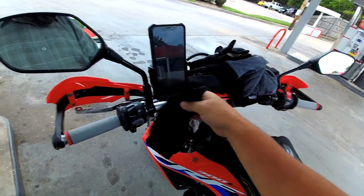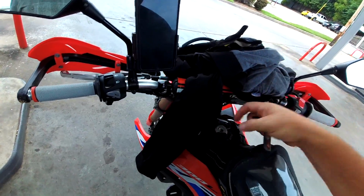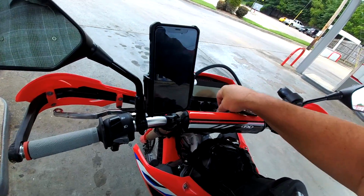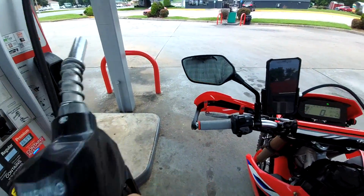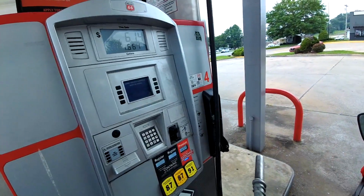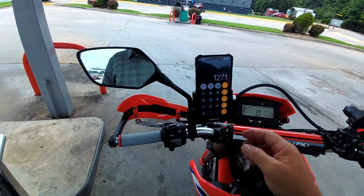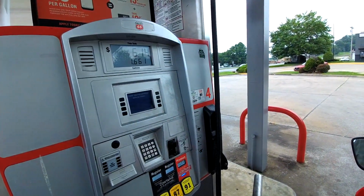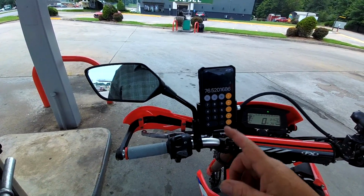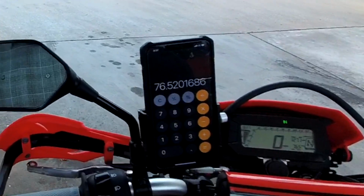So I'm going to actually go ahead and add this up before I hang this up, because I want to put some gas in my Rotopacks. Okay. So we're going to go 127.1 miles, and we're going to divide that by 1.661 gallon of gas. 76.52 miles a gallon. Now that's actually better than the regular unleaded for sure.